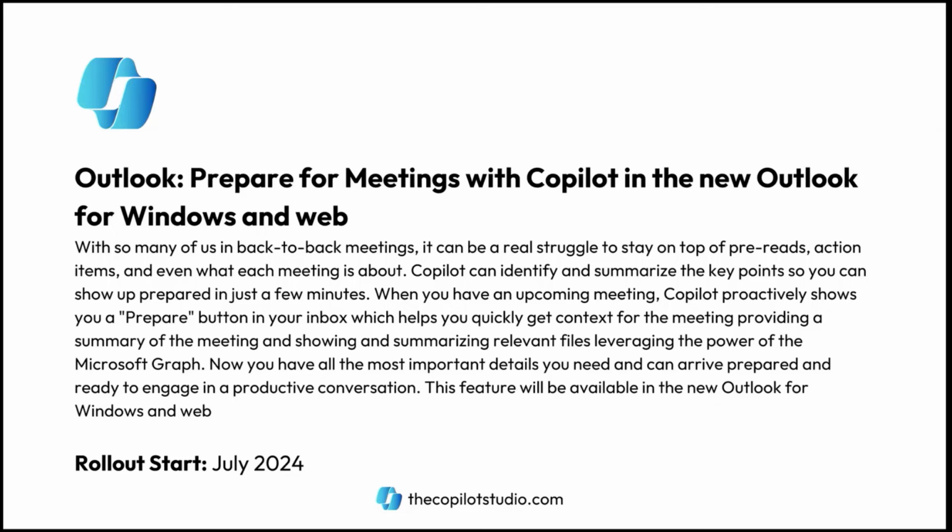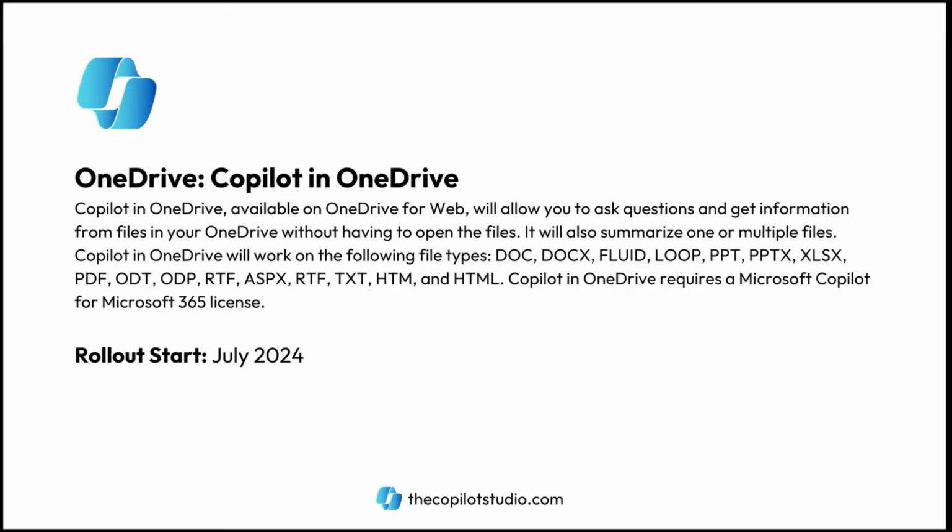In Outlook, preparing for meetings. Those of you that are in and out of meetings all the time, this is coming to the desktop experience and the web experience as well. When you have an upcoming meeting, Copilot's going to proactively show a little prepare button that's going to generate everything, well, hopefully close to everything, that you need to prepare for that particular meeting.